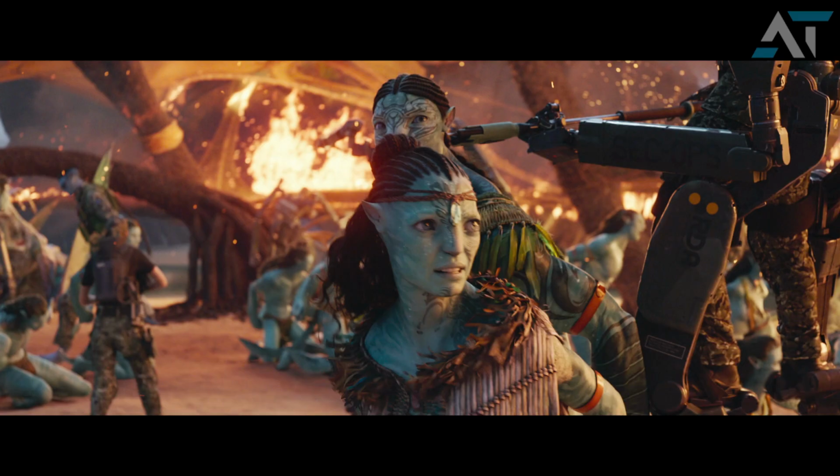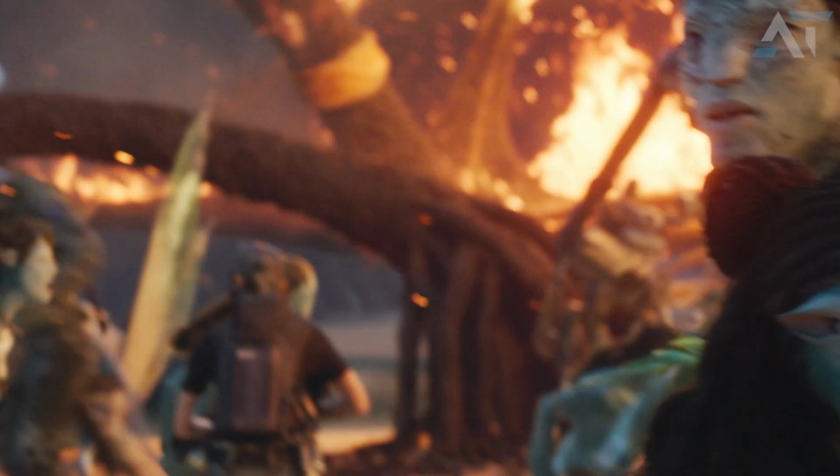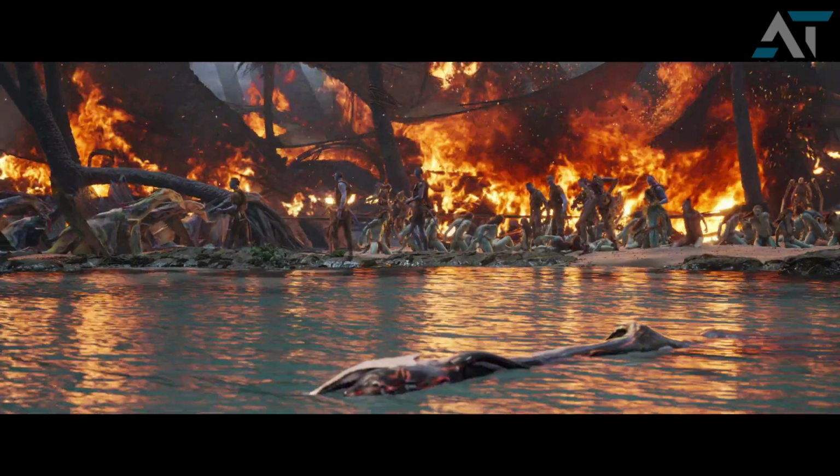Here we see two new Na'vi characters whose names I'm not quite sure of, but if you look at the back in slow motion, you can actually spot a Recom soldier, as this scene likely takes place before the fire scene from the previous trailer.